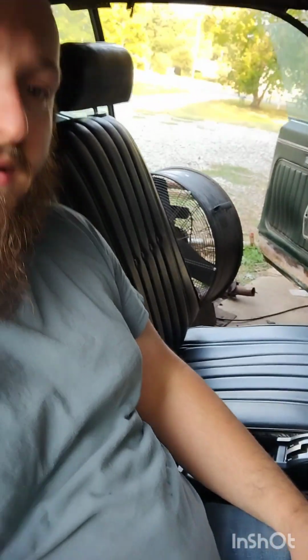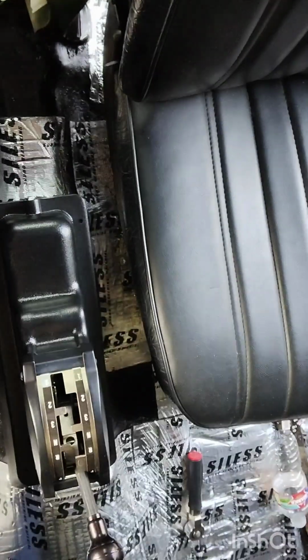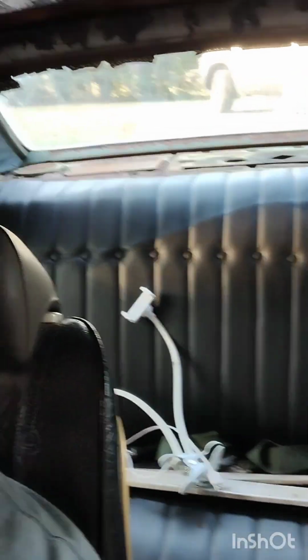If we have any other things to tackle while I'm doing this, I'll film them and I'll update y'all as I go. But right now, I don't really have anything else, so I'm just going to let y'all see what it looks like. Between that seat, the shifter, and my fat ugly ass. It's comfy. Back seat's comfy too. Actually, the back seat is really soft.